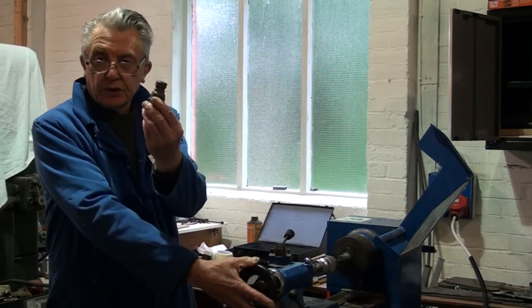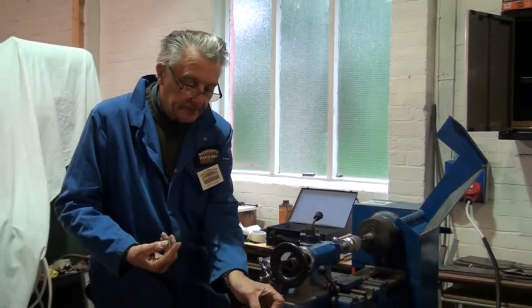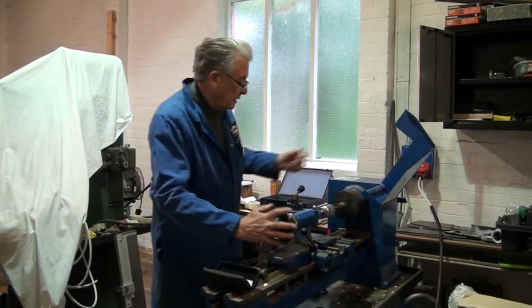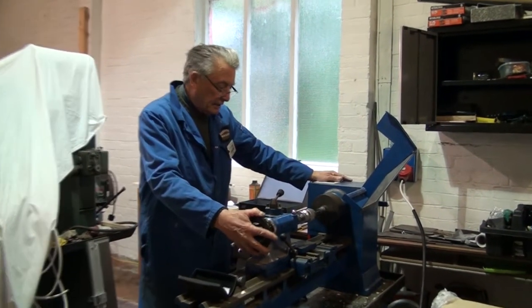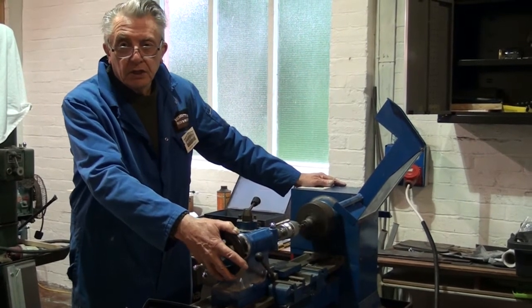These are fittings to go on the gates and things like that. At the moment I'm just drilling the hole through the centre. I'm drilling and tapping it so it can be bolted on top of the gate. Just using the drill out the side for a thread to be inserted into it.